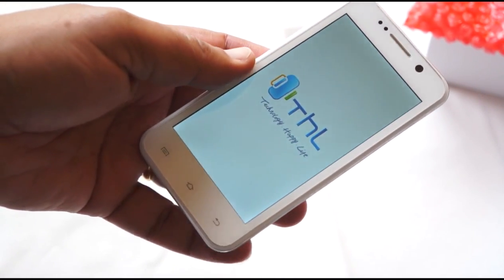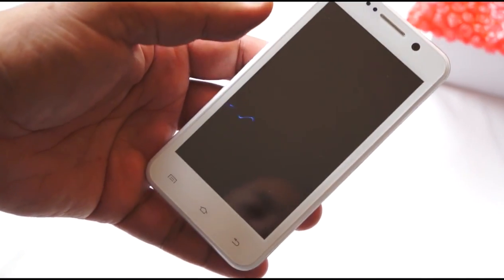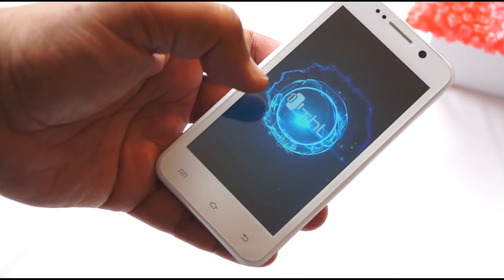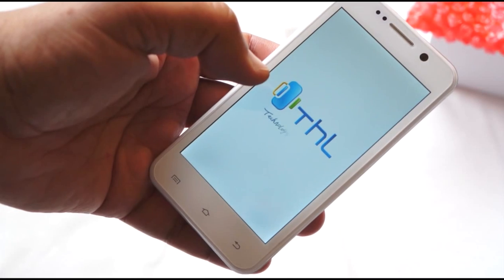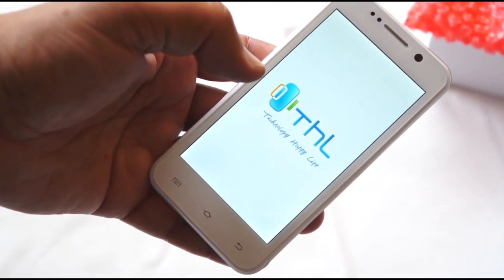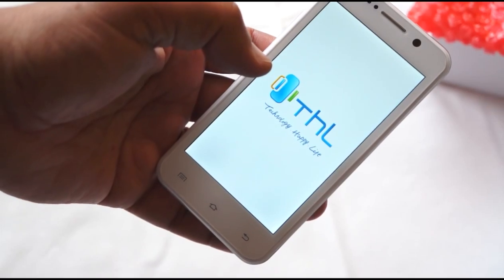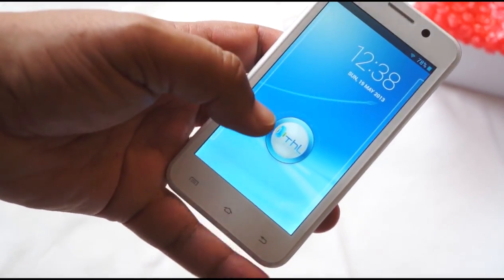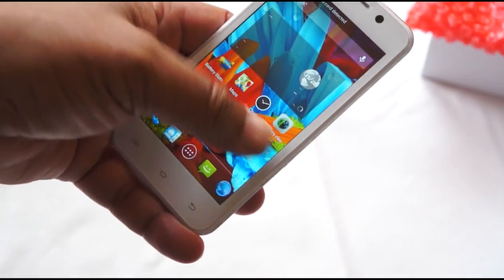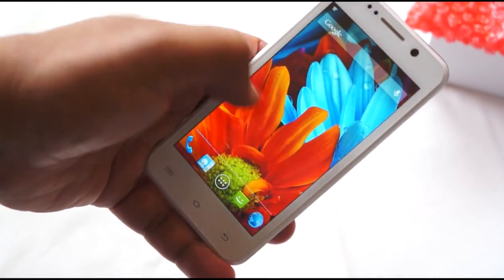And we'll see that once it's booted, it's quite a quick boot. You can tell the company's serious when they have a little jingle, can't you? Technology, happy life. There you go. Nice little home screen, and a really nice screen.